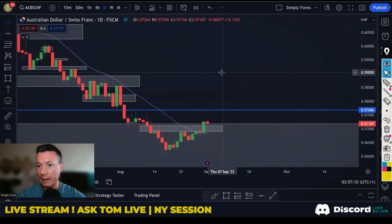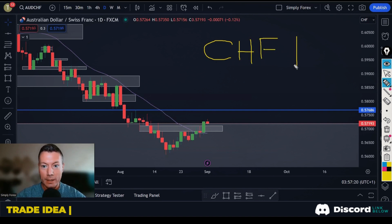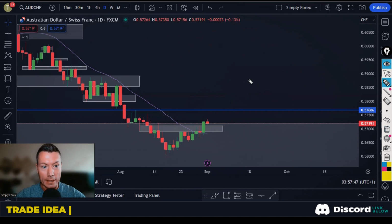Right, guys, trades for today. So take your pick of Swiss franc weakness. We're looking at pairs that are showing Swiss franc weakness. I'm also seeing a bit of euro weakness as well, but the overriding weak one is Swiss franc weakness. It's that weak. I have highlighted it, put it in capital letters, and repeated it. So like I say, guys, take your pick.